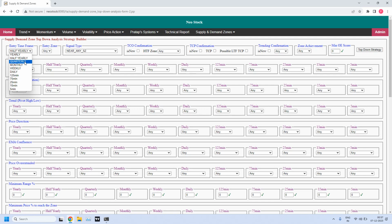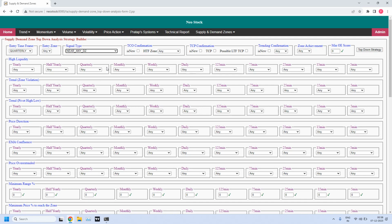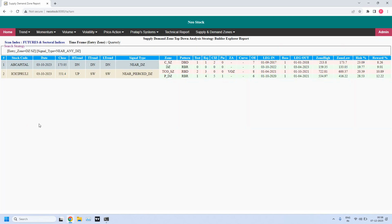Now let us generate stocks near demand and supply zones for quarterly time frame. Entry time frame is quarterly. Let us find the stocks near quarterly demand zone. So two stocks are filtered which are near to the quarterly demand zone.